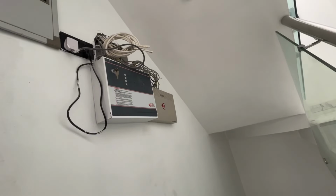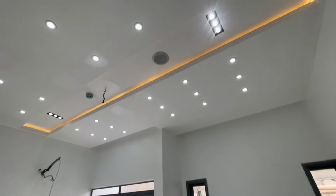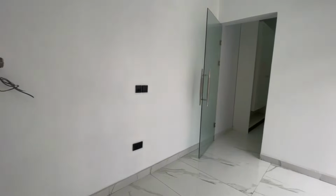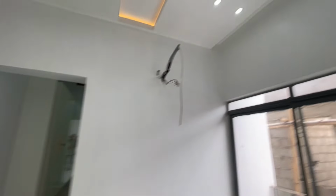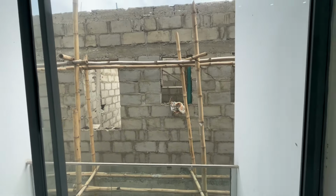So it also comes with an internet connection. You can see it. It comes with the internet connection. Okay. So, we're going to room number two. So this is the second room here with this modern design lights and speaker. You can see it, okay? And this is where your TV console will be, and your AC, okay? And this is your balcony also for this particular room.